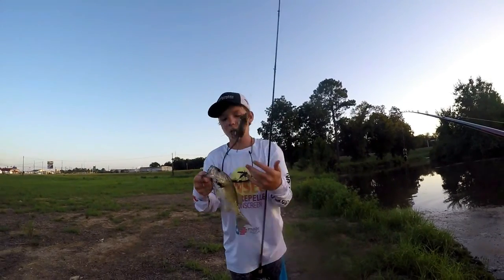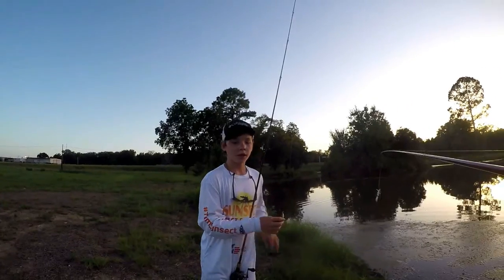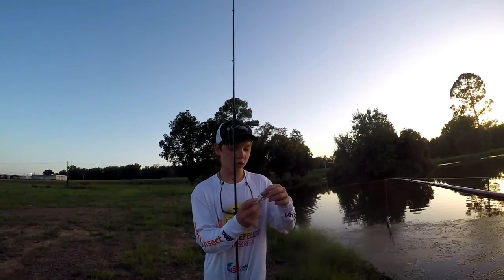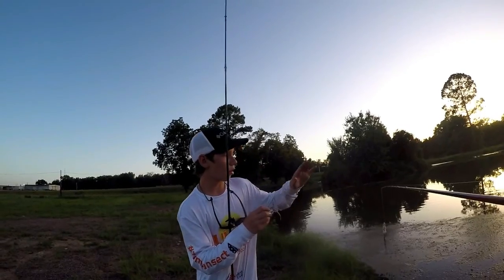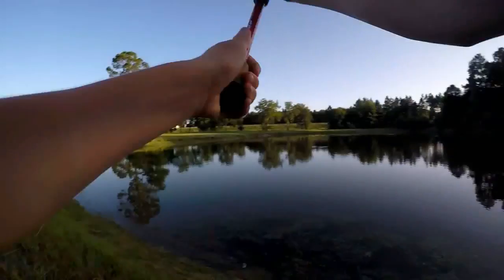Here we go, on this brown live target field mouse. Okay, so what I did there, I just threw this little topwater mouse and I ran it right along the edge of this moss.